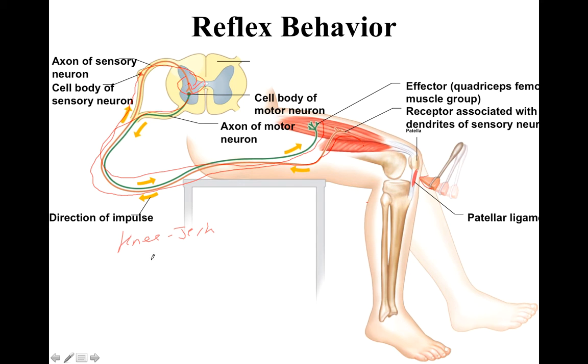Okay, and it's a simple monosynaptic, so one synapse. And the whole purpose of this reflex arc is really to just maintain an upright posture.